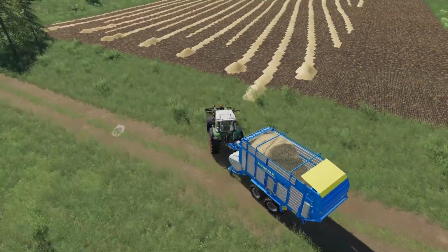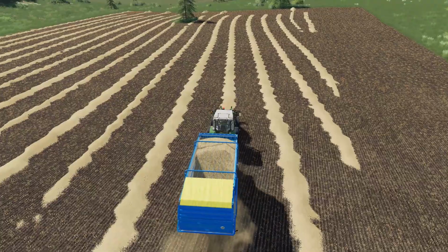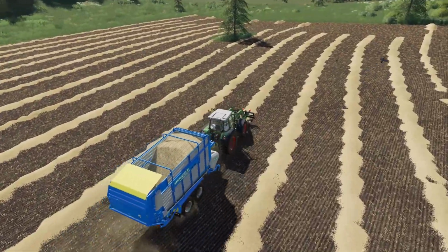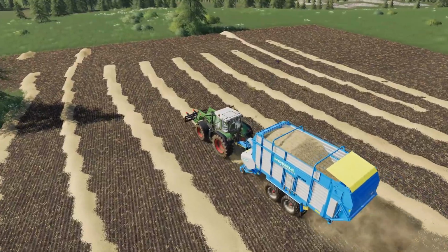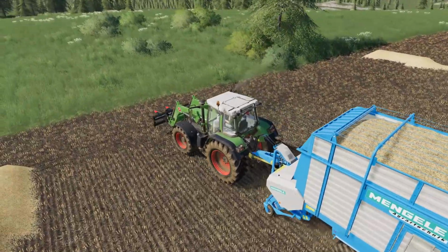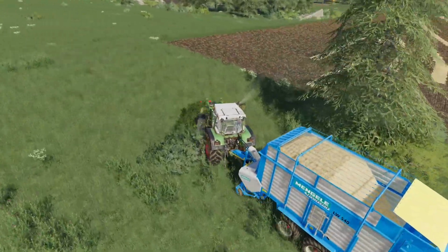I was actually surprised I could find a loading wagon in this good condition for the price that I got it for. I mean, 30 grand for something that can hold 26,000 liters. The color is kind of interesting, and the brand name I recognize a little bit. Is it Mengele? I have no idea how to pronounce that. Either way, as long as it functions correctly and works good, that's all that matters to me.